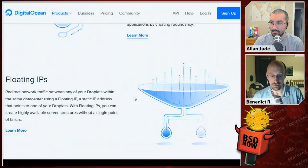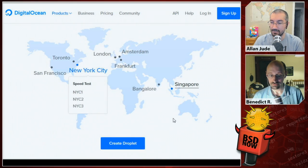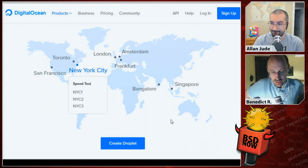Yep, they also have the load balancing feature and the floating IP feature, which allows you to move traffic back and forth between different VMs to keep it up even when you're taking VMs down, and the load balancer can do smart things. But yes, they have San Francisco, Toronto, New York, London, Amsterdam, Frankfurt, Bangalore, and Singapore. That's a pretty good selection. Everywhere in the world, mostly. The big parts are covered, I guess.